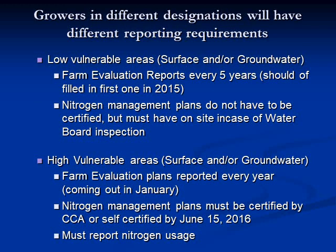So just a little review on the low and high vulnerable areas and requirements for reporting, because they are different, and I get a lot of questions on what am I supposed to report. In your low vulnerable areas, farm evaluation plans are reported every 5 years. The first one actually should have come in 2015. If you're in a low vulnerable area and haven't turned a farm evaluation plan in, you need to turn one in. You still are supposed to have nitrogen management plans, but they don't have to be certified, and they're kept on site, so they don't come back to the Water Coalition.